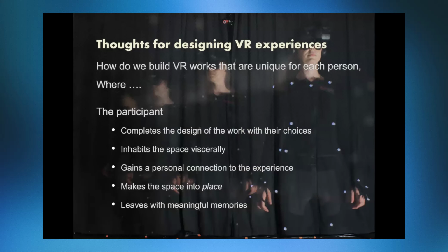And so I'll leave you with a few thoughts for designing VR experiences. How do we build these kinds of things that are unique for each person, where that participant is the one that completes the design of the work? We've got to be designers that allow other people to complete the work. The participant inhabits that space viscerally with their body, with their mind, with all of them, and can gain a personal connection to that experience, making that space into a place and leaving with meaningful memories or things that have affected them.